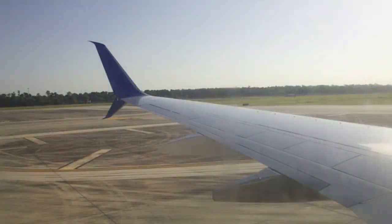Alrighty everybody, let's get into all these pictures, as we have some really good ones to go over here in Houston. Man, this was an awesome first impression, so I'm really excited for this, and I hope you guys are as well. Let's dive into this. So here's our wing of the United 737-900.